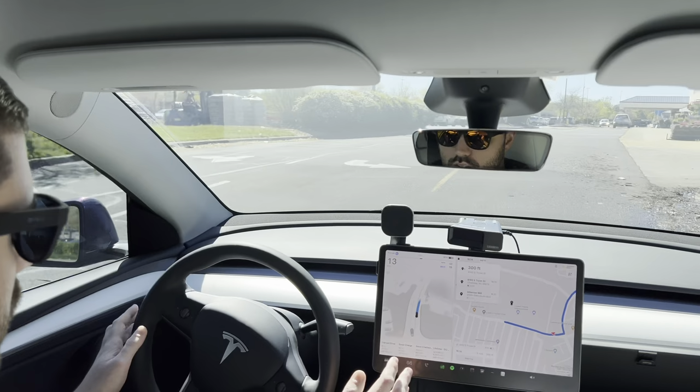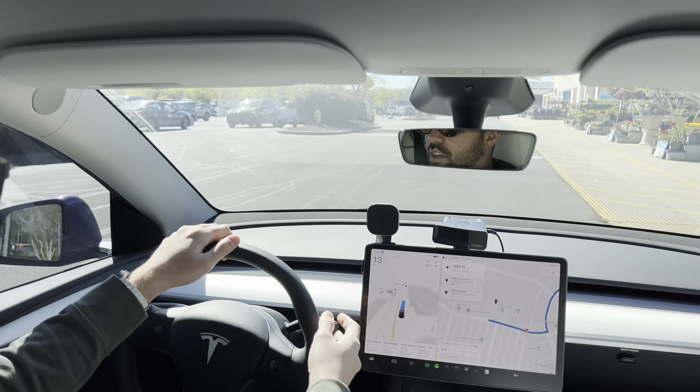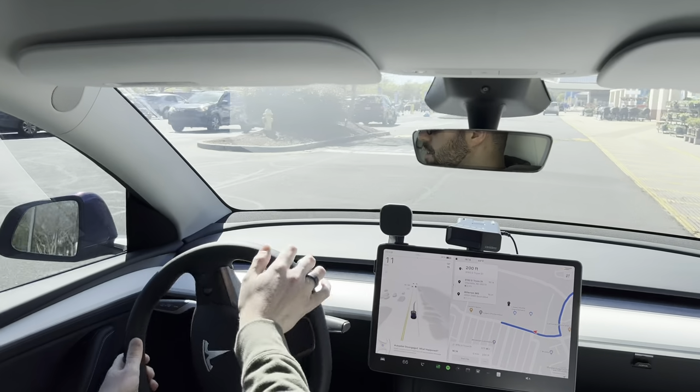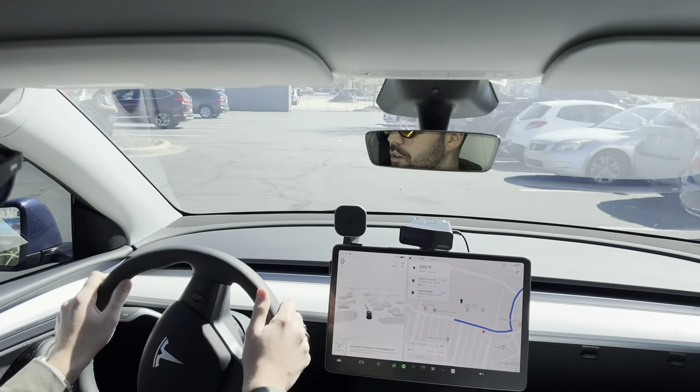Okay. And we've made it to the parking lot here. I'm going to take over, just because I didn't set an exact dot of where I wanted nav to go.